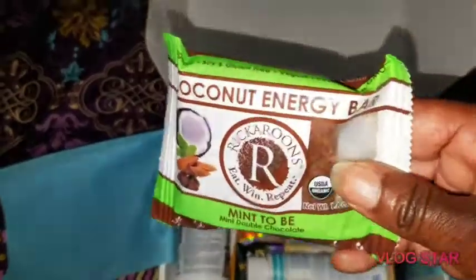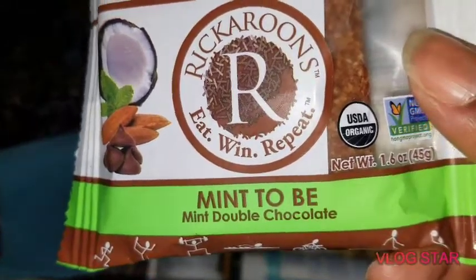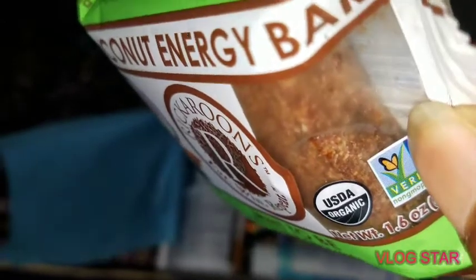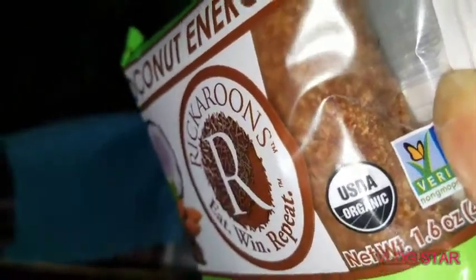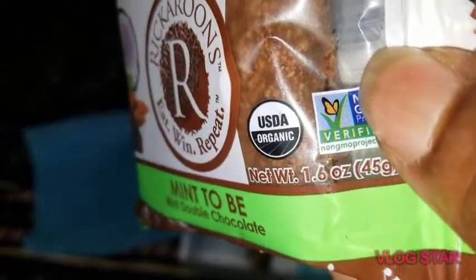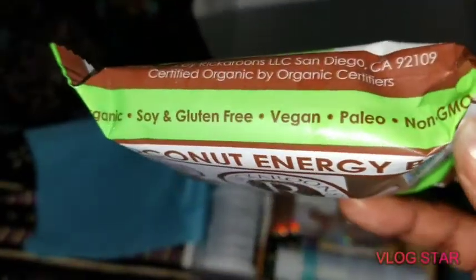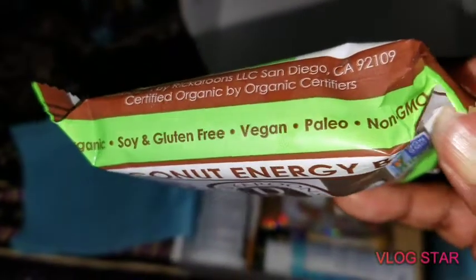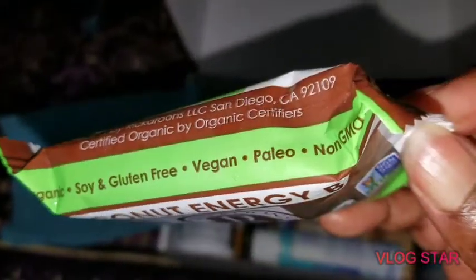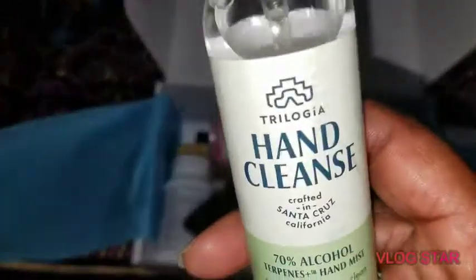The first thing I'm pulling out here is the Coconut Energy Bar by Rickaroons. Eat, win, repeat. This is meant to be mint double chocolate. Can you guys see that big chunk of goodness right there? Can't wait to sink my teeth into that. 1.6 ounces. Hey, guys, USDA organic, non-GMO. Look at that. Soy and gluten-free, vegan, paleo, organic, non-GMO. Awesome.